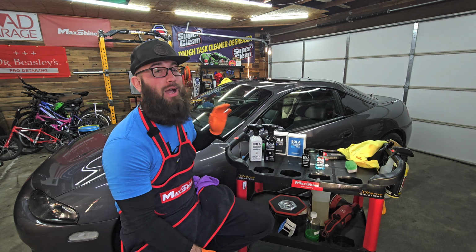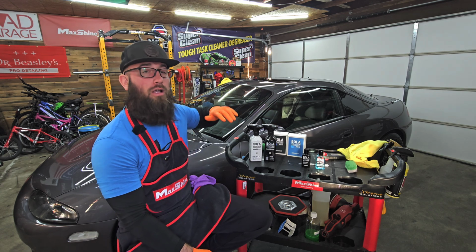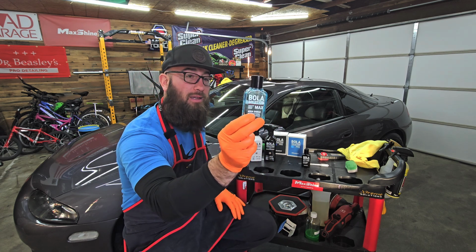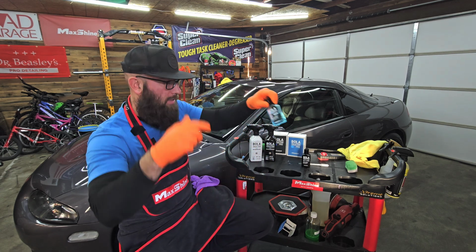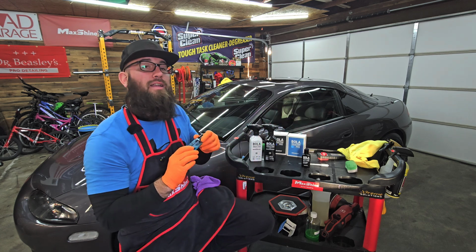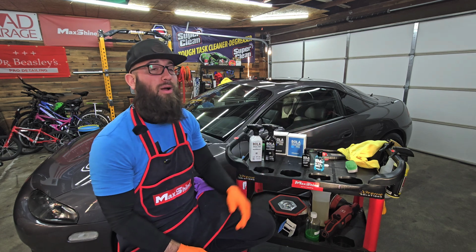Fantastic. I highly recommend you guys try this 1-2 combo. And if you're not comfortable doing coatings, 1000% go pick up the Aqua Shield Max from Carzilla. I'm going to have the links for everything down below. Go to Carzilla, pick up the Aqua Shield Max. You will not be disappointed. I promise you.